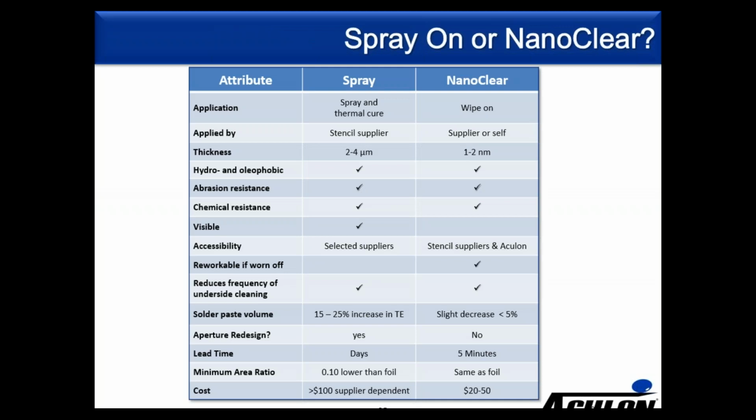So we get a lot of questions from people looking at whether they should pick NanoClear, the wipe-on coating, or the spray coating. And, well, we can see the spray coating, so we know it's there. So, yeah, it is nice to see a spray coating there. You can visually look at it, but remember, just because you can look and see that the coating's there doesn't necessarily mean that it's functional. So we do get many reports from people that the spray coating loses its functionality and the stencil starts to either perform poorly or as though it was a non-coated stencil, even though they look at the stencil and that spray-coated stencil is still on the stencil.